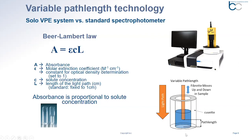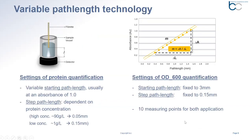And this fibrate can be moved up and down in very specific step paths so that we can adapt the path length according to the concentration so that our absorbance is always below the cutoff of 1.5. Question now may be, how do we know what path lengths to choose if we don't know the concentration? Very good question. And the answer here is what the SoloVPE system is doing at the beginning.